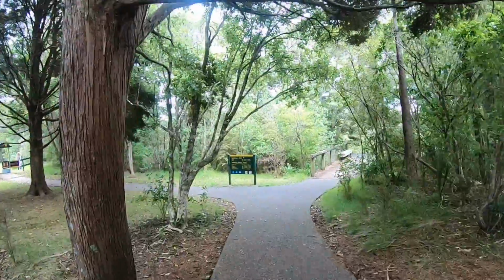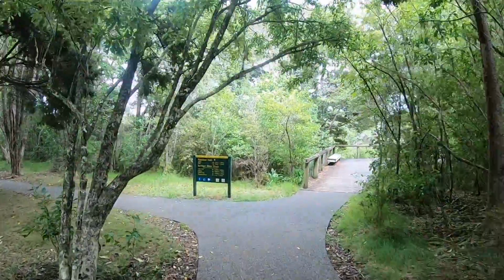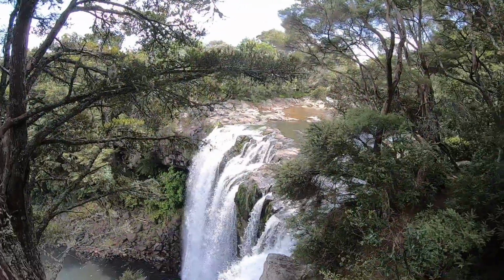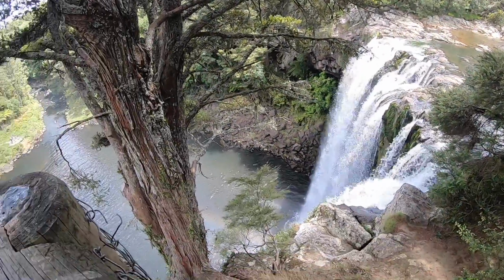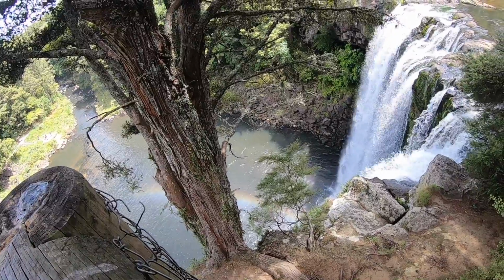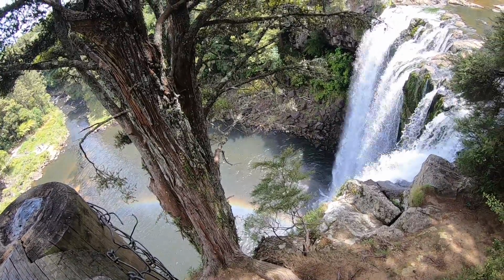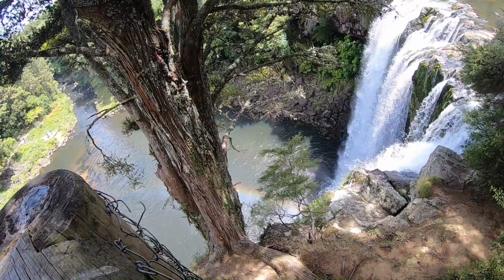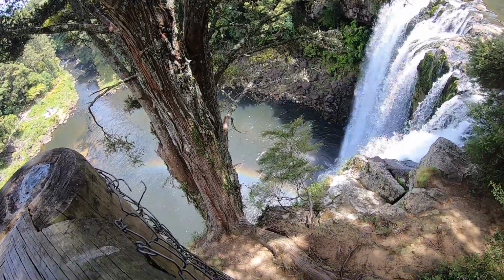And now we're coming up to the end of spring, and I think there's probably going to be a lot more water there, so let's just go and see. You got some lovely rainbow effect from the spray, the sun coming through the spray. Hope you can pick that up.